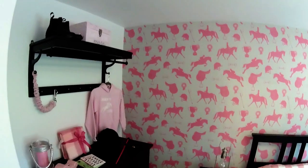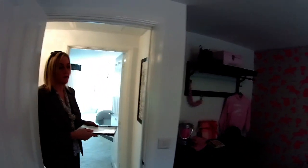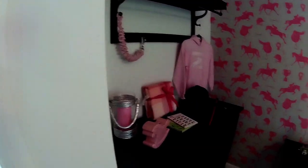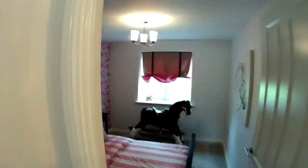You know what is pretty close to here? Cheshire Oaks, which is a... what would you call it? An outlet shopping designer village, isn't it? Yeah, shopping village. Very, very good if you like shopping. And then you've got Warrington, which has got the big IKEA.